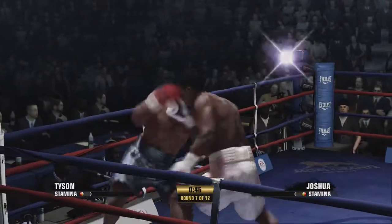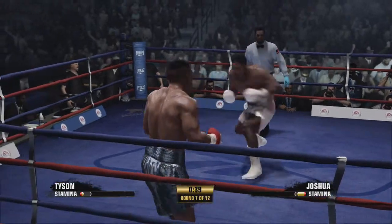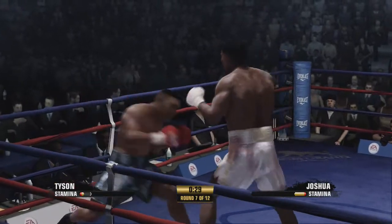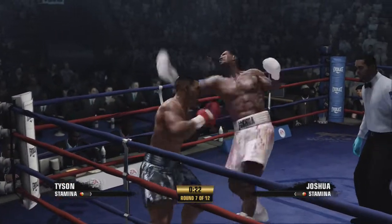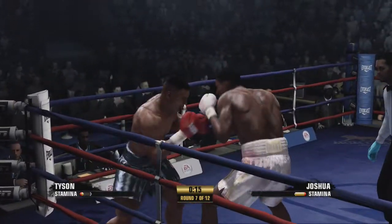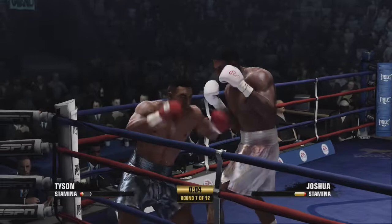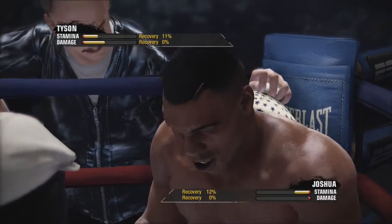Hook! Hook! Comes right back with a shot of his own. Unload! Unload! More punches! Relax! Relax! Coming towards the end of the 7th round, 10 seconds to go. And that's the end of round 7.